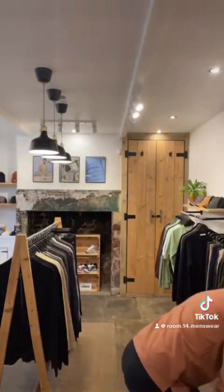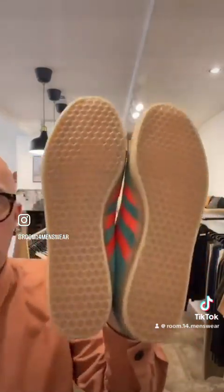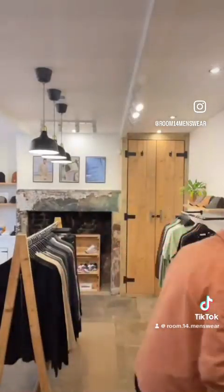Other one that Sean brought in, again, great style, classic style, good colour, Gazelles in this light green and orange colourway. Another pair of 9.5s, as you can see, not worn. These going out for 85 quid. So feel free to drop me a little message.